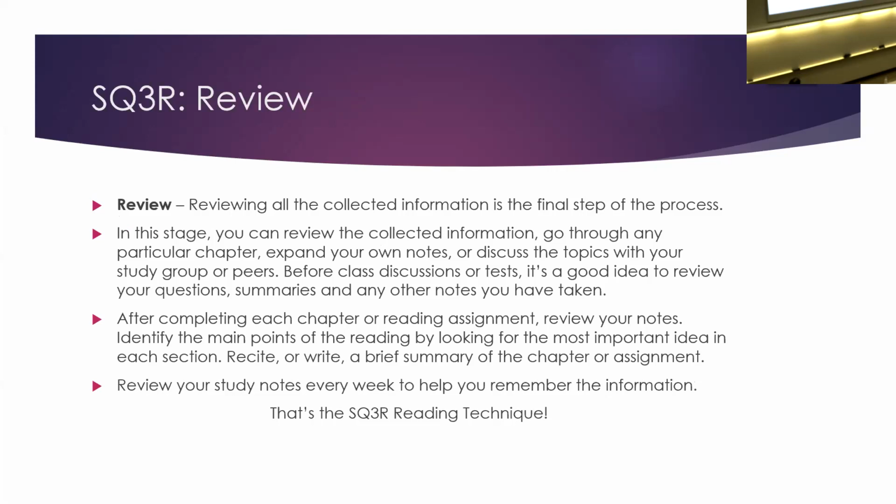Review. Reviewing all the collected information is the final step of this process. So in this stage, you review your collected information. You go through any particular chapter, you look at your notes, you go back and review your summary. That's again going to help to solidify that information for you. And then always go back and review your notes, even once the reading is done, as you're building for the next chapter and the next reading. That's going to help to solidify that information. Review your study notes every week to help you remember the information. And that's the basics of the SQ technique.